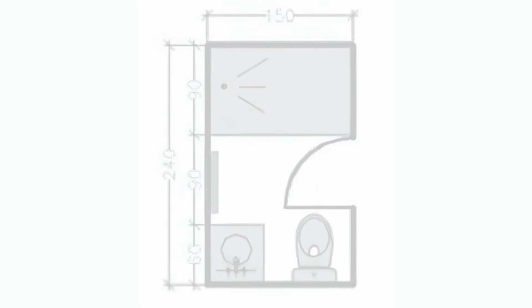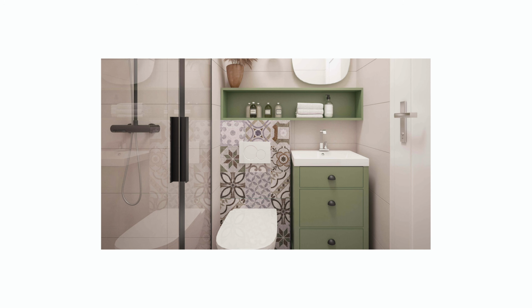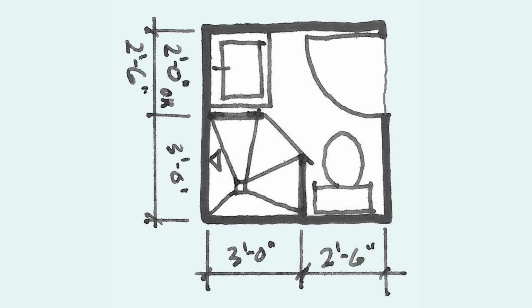Now, a small or tiny bathroom has distinct separate functions, like the toilet is separated from the shower, which is also separated from the vanity sink. Now they're just tiny bathrooms, okay? And they're found in small houses, cabins, really old buildings where they've had to cut out space to get a bathroom, or under stairs, things like that. Just smaller spaces in general.